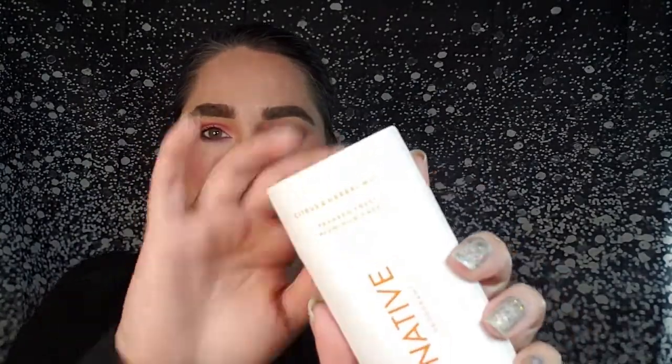I also have and repurchased the citrus and herbal musk. Ooh, these lights are bright. Okay, the citrus and herbal musk. I really enjoyed this one. This one has more of a unisex, masculine-leaning scent to it, but I really enjoy this because I am a person of all scent profiles, and I really enjoyed this.